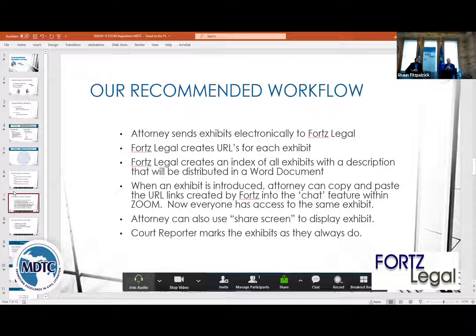Our court reporter then goes ahead and marks the exhibits in the same normal fashion that they typically do. So the final exhibits that are hyperlinked to our deliverables, our transcripts, will have those same typically yellow exhibit stickers in the bottom corner.